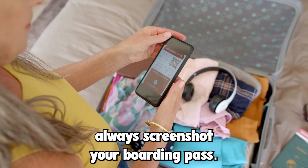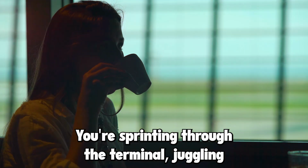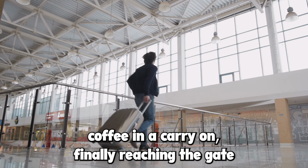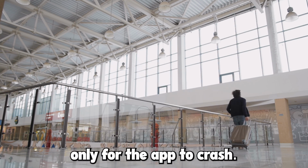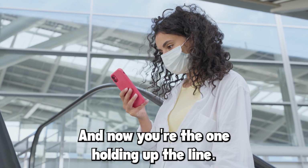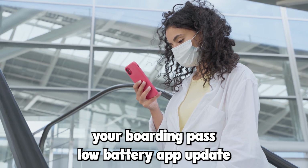Why you should always screenshot your boarding pass. You're sprinting through the terminal, juggling coffee and a carry-on, finally reaching the gate, only for the app to crash. No service, no boarding pass, and now you're the one holding up the line. That's why you always screenshot your boarding pass.